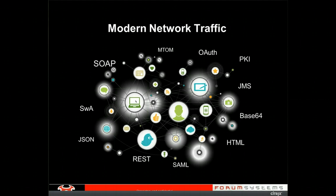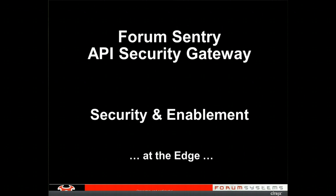And this is key to how the evolution focuses on the ability for technology to play a more crucial role at the edge of the network, brokering and facilitating the communication of these various types of modern-day applications and traffic. So with that comes the focal point of security and enablement, and how an API security gateway can provide both, at what we call the edge.